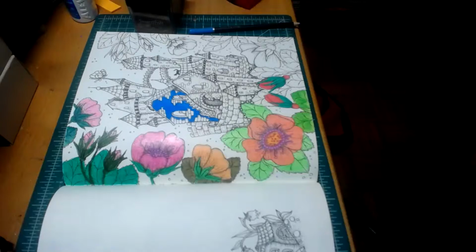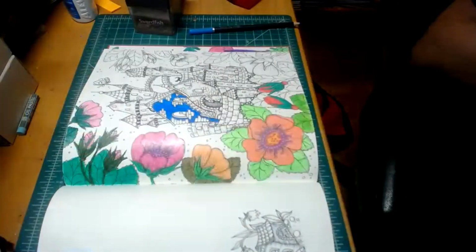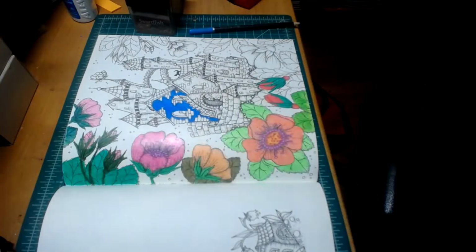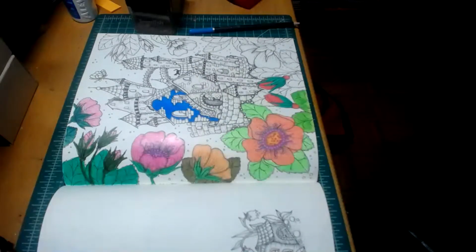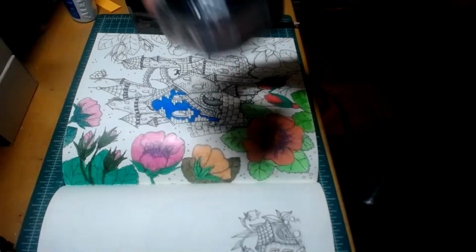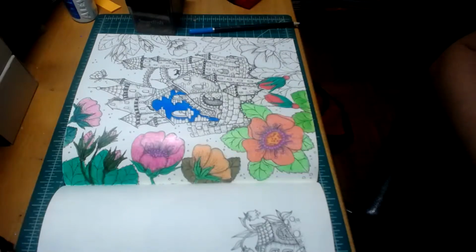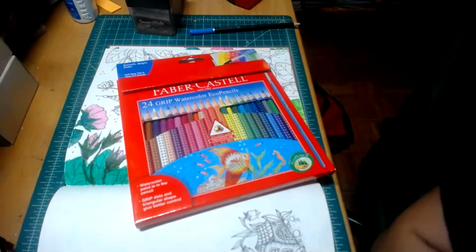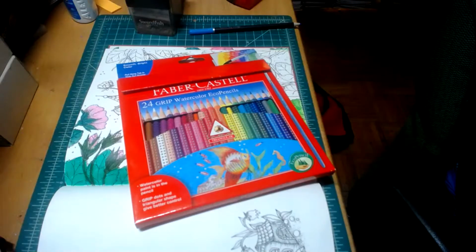Oh, what are these? I didn't know I had these in there. I apparently have oil pastels that I forgot I had. Cheap ones. Pure Tacky ink. I didn't know I had that. 24 grip. I didn't realize I had that stuff in here. See, this is what happens when you start looking through your stuff. You realize you have a lot of stuff in here that you shouldn't have in here.